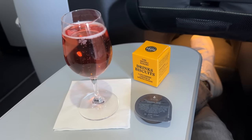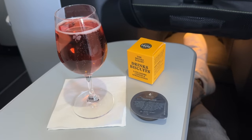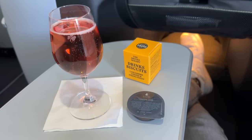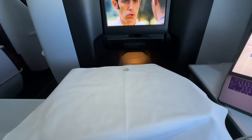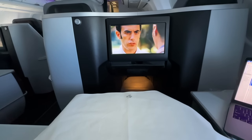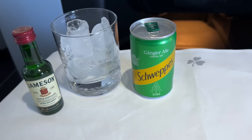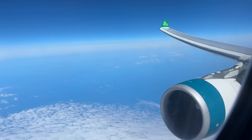I started off with their signature cocktail, which was just a champagne with some raspberry puree in it. Also came with some drink biscuits and some onion jam along with that. As I worked my way through Talladega Nights, they came by with the placemats, which also had that Aer Lingus shamrock written on it as well. To kick off the meal service, I decided to start off with the Jameson Ginger. This is something that had become pretty familiar to me over the last couple weeks.